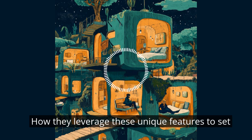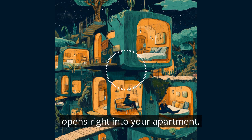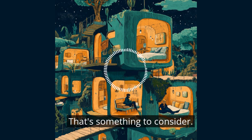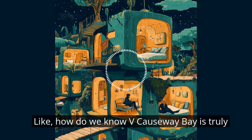But what really stands out to me is how they leverage these unique features to set themselves apart. Think about it. The elevator opens right into your apartment in Hong Kong. That's ultimate privacy. But how much do you value that? That's something to consider. But isn't that what every high-end place claims? Good point. How do we know V Causeway Bay is truly different?